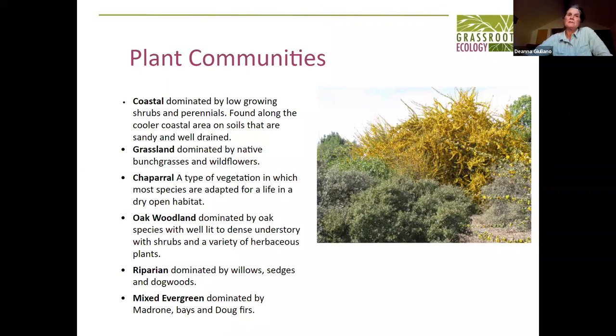Oak woodland is, of course, dominated by oak species with a nice understory of shrubs and a variety of herbaceous plants. And within the woodlands, you get riparian areas, which are dominated by willows, sedges, and different shrubs like dogwoods. And then of course we have mixed evergreen, which are dominated by your hardwood evergreens like madrones and bays and Doug firs.